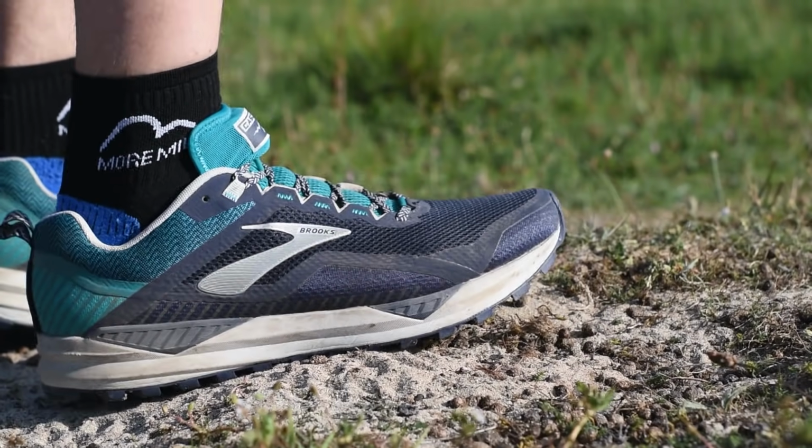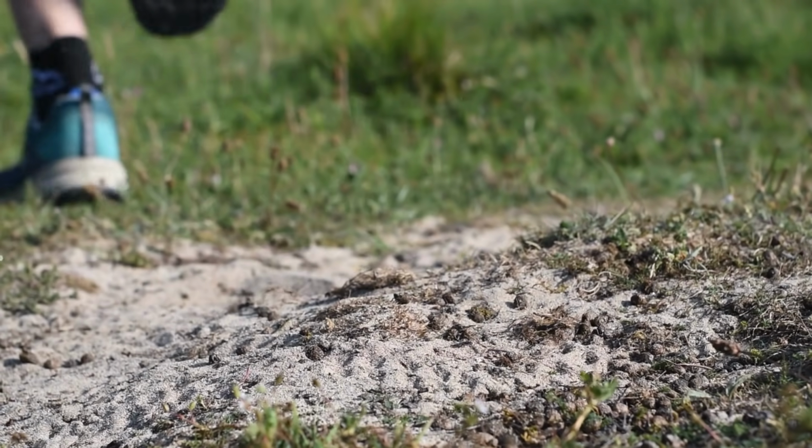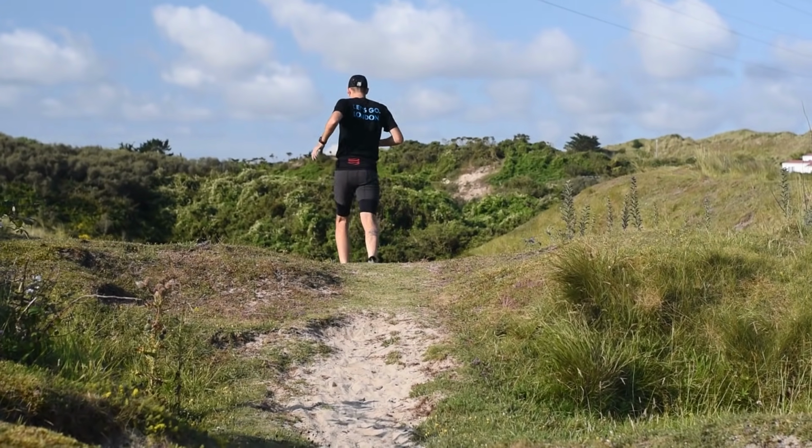Next up from Brooks is a shoe that I'm really excited to talk about, and I never thought I would say that about a Brooks Cascadia. The Cascadia was actually my first ever trail running shoe many years ago. Now, it's not a terrible shoe, but it's not a shoe that I look at and get excited about going out and running on technical trails in.